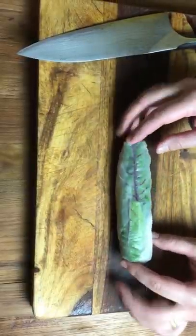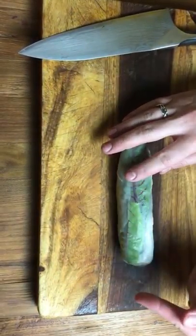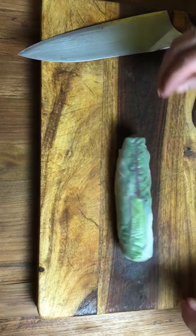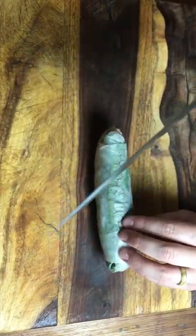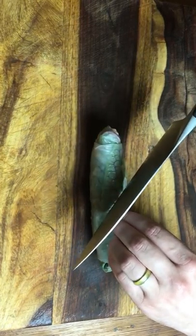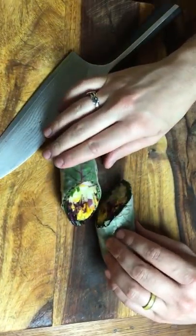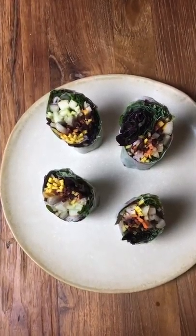So me and my friend Kara, who's helping me film this, we were hungry, so we just ate the one that I rolled, but I wanted to show you this one and I'm going to cut it in half. So what I like to do is I like to cut the spring roll on a bias, and that way you can see everything inside. See? So these guys are done.